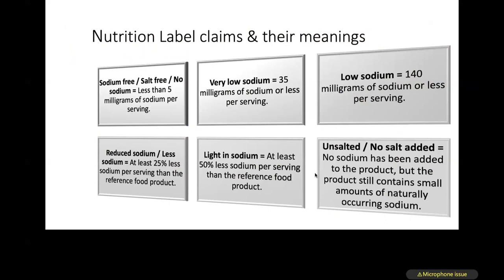Another nutrient claim is reduced sodium or less sodium, at least 25% less sodium per serving than the reference food product. However, this could be too much sodium for you, so look at the label, because we don't know what product they are referring to or how they are reducing 25% from which product. So these are just kind of claims. Light in sodium, at least 50% less sodium per serving than the reference food product. Again, from the reference food product. So this could still be a lot of sodium for you. So read the label.